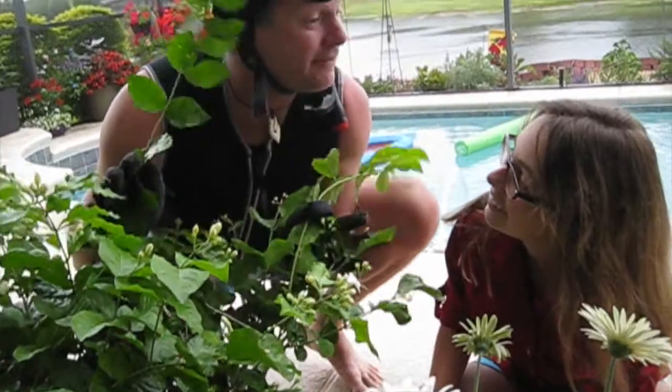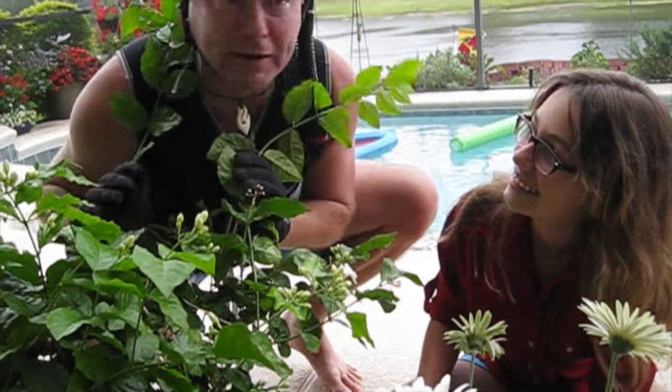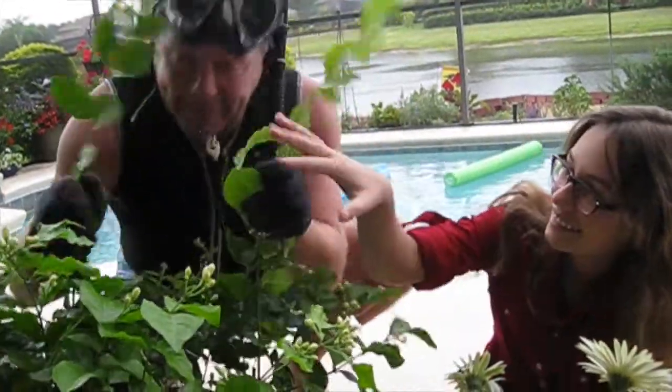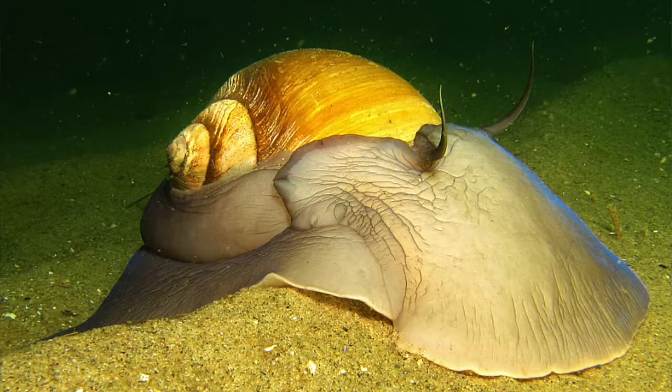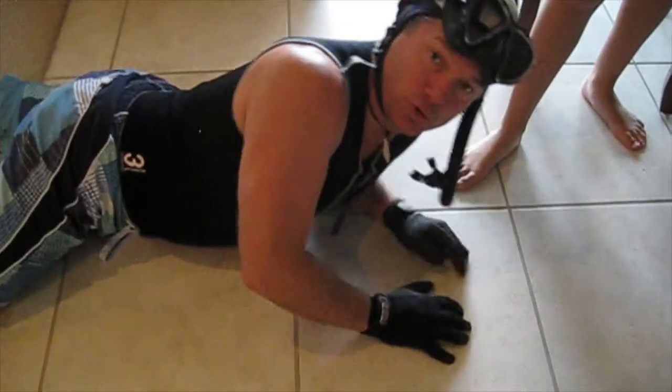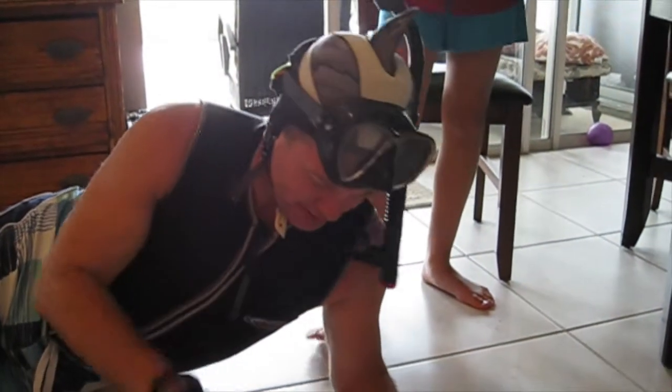Clownfish live in sea anemones, and they actually pop their heads out if there's a little bit of food coming by. They come in and out of the anemone. There's also some small creatures like hermit crabs and snails that crawl across the seafloor, and they'll pick up any sort of scraps and eat the scraps off the bottom of the sea. That's really good.